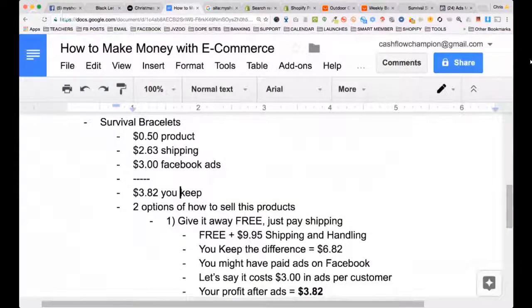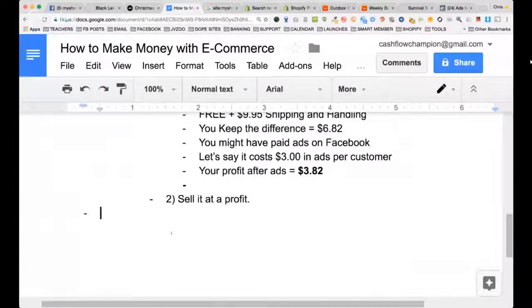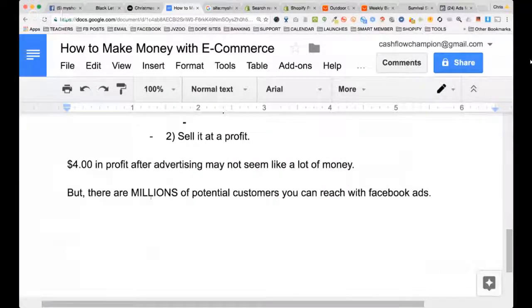This right here, $3.82, may not seem like a lot, right? Let's talk about this. Let's just round it up to $4. $4 in profit after advertising may not seem like a lot of money, but there are millions of potential customers you can reach with Facebook ads. That is the key. So let's start doing a little bit of math.